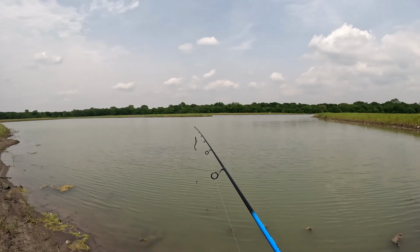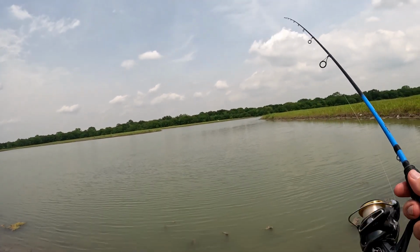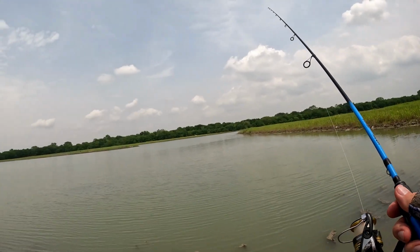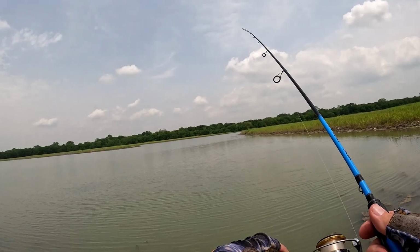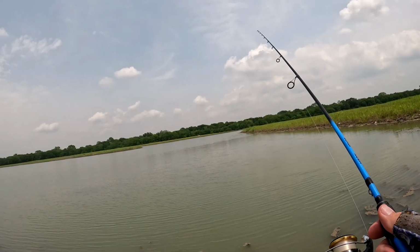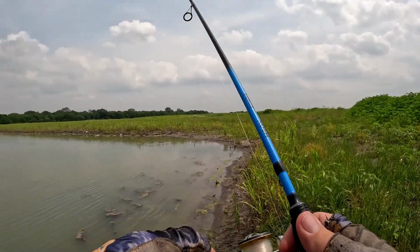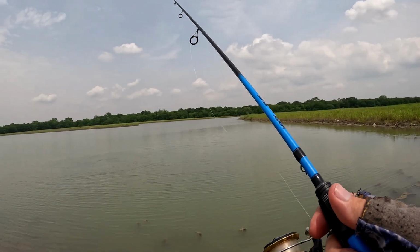I'm gonna throw right back over here, kind of a little bit behind this black blob in the water, whatever it is, because I think there are fish hanging around whatever it is. That is not the first hit I've had from right there by it. Yep, there's another hit. There's one right there on it. Oh, that's a good fish. He broke it off. I got broke off. That was a good fish. That was a really good fish.